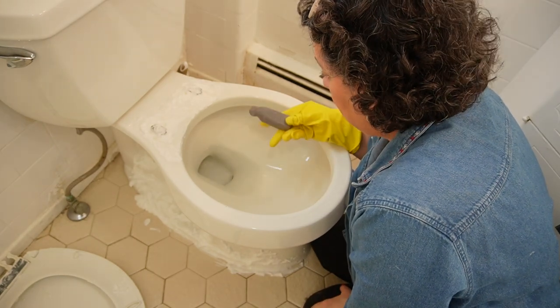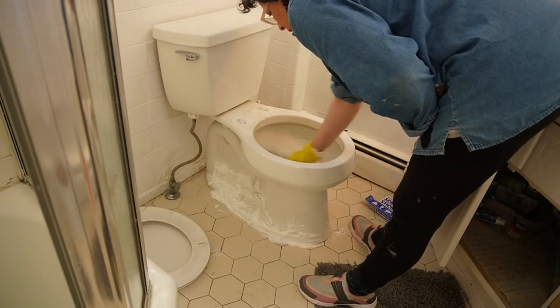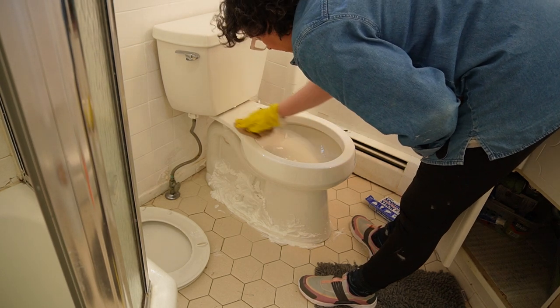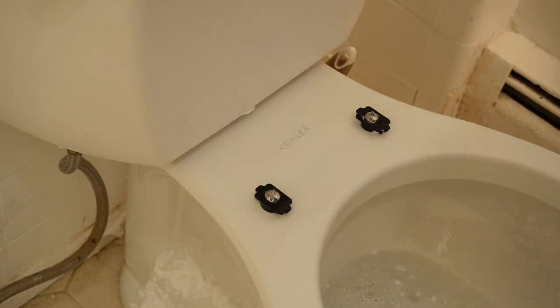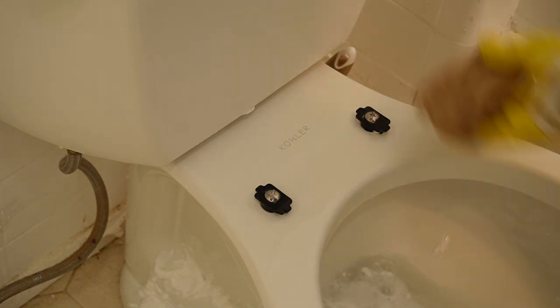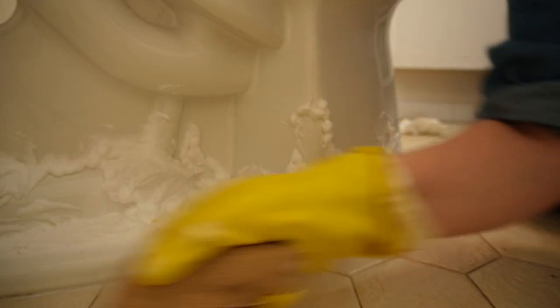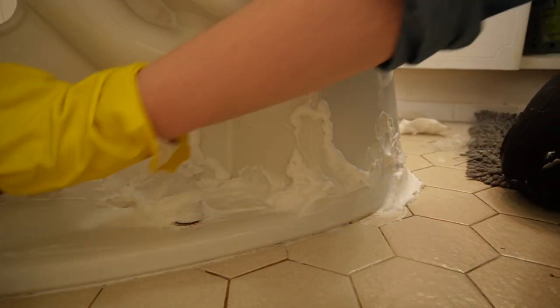It's all gone. So it's half of the stick, but it's done. Okay, let's clean the toilet. Let me tell you, the whole thing about using the cream, I don't know who came up with that, but it's a genius.